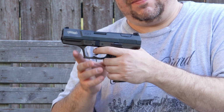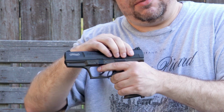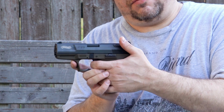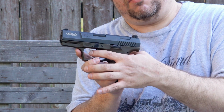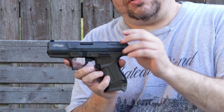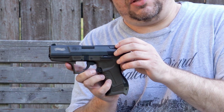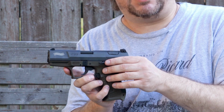Hey, that sounds like a gun. Double single action. And if that's not enough, we have a decocker. So if we've got it here, notice the trigger, press this, we're back to double action. So you don't have a partially cocked or fully cocked striker, either way, behind your bullet. I think that's a good idea.